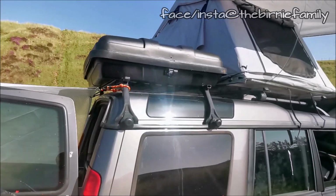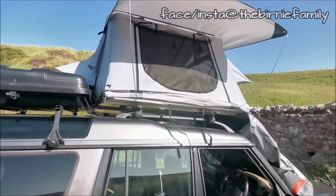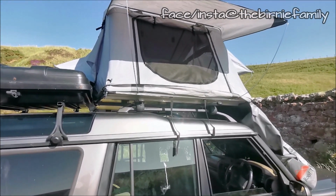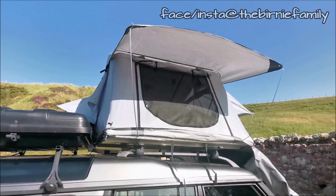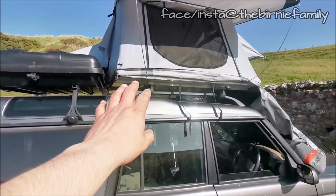But at the minute it's empty. I'd rather just leave it empty just now, just take a bit of weight away. And obviously, as you can see, young Davido is up in there getting dry. Well, he's done, I think. I just need my socks and bottoms on. Cool, yeah. And as you can see, guys, it's a very simple setup.